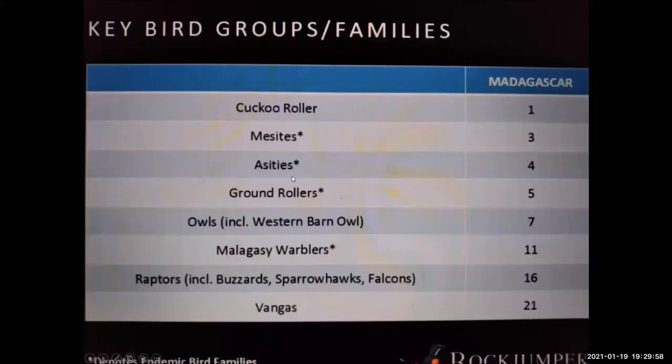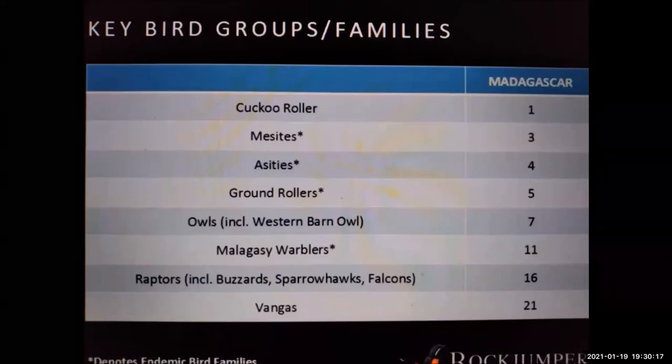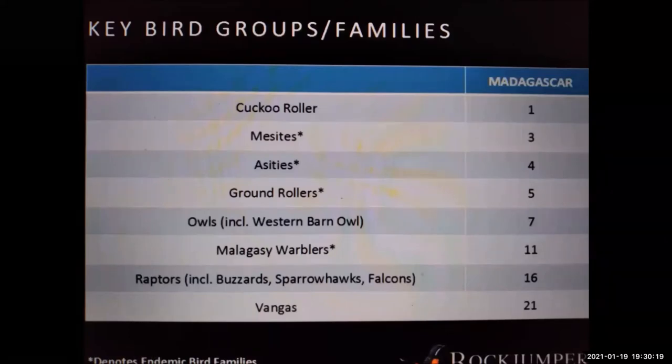The important bird families that are in Madagascar, again, you can see a little bit of the Rockjumper down here at the bottom. Thank you, Rockjumper. Cuckoo rollers, where there is one species, the mesites, which is an endemic family of birds. Madagascar has four endemic families of birds, and it shares two families with another island very close to Madagascar. So really almost six endemic families of birds.